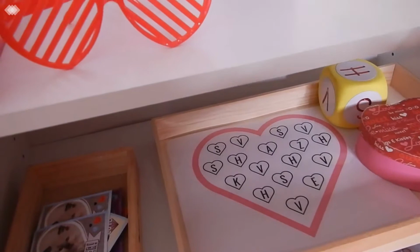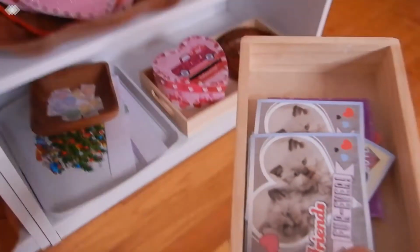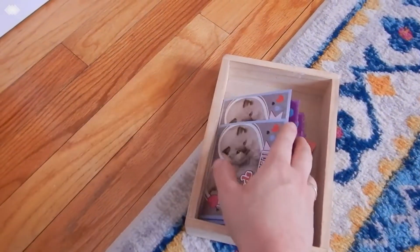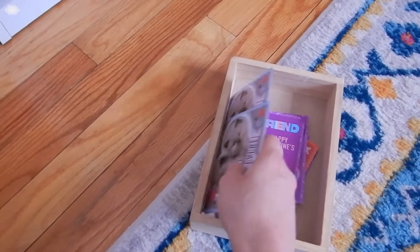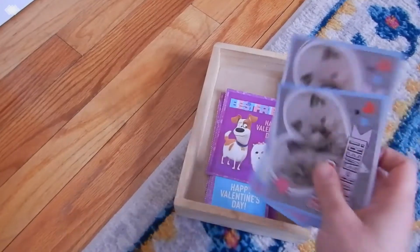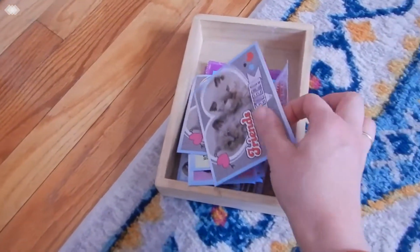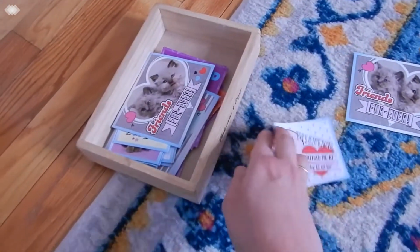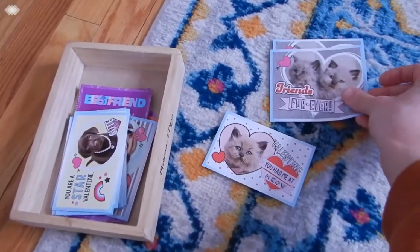All right, moving on, we have a matching game. We have different Valentine's cards that we got at the dollar store. I let the kids pick out a pack each. They picked out The Secret Life of Pets and then some more cats and dogs. So you can't tell, they're really big animal lovers. I would just have them lay out all of the different cards, and then they would have to go and match them.